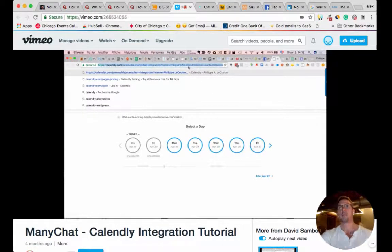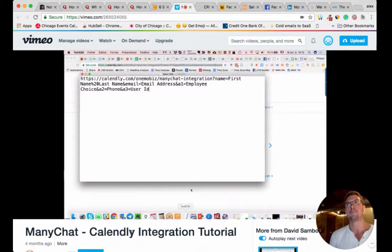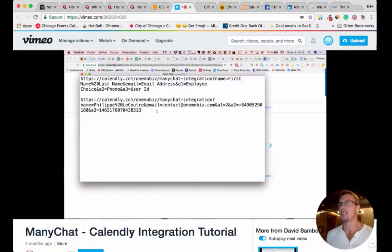Awesome. Yeah. And I forgot to show it earlier, but I showed just now the ManyChat Calendly integration. So that's a great use case too.